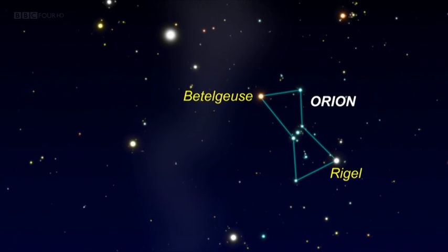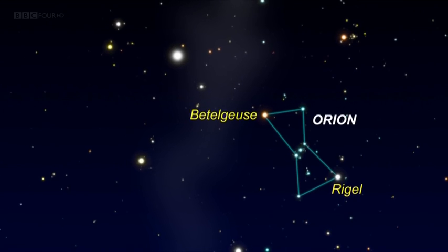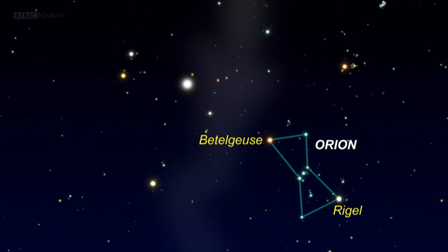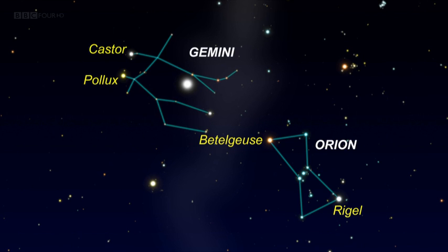Extend a line from Rigel in Orion through Betelgeuse for twice the distance again, that's 2 outstretched hand widths, to arrive at a pair of stars in Gemini known as Castor and Pollux. They're about 3 finger widths apart. If you trace the pattern of the famous twins back towards Orion, you'll find the unmistakably bright planet Jupiter.